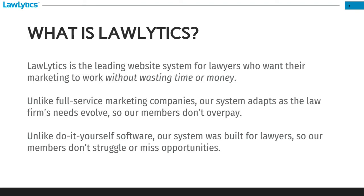You have many choices of companies and technologies to design, build, host, and help you market your law firm's website. And at LawLytics, we do all of that, and we have a lot of competition. So what is LawLytics? How are we different? Our company is obsessed with the pursuit of the most efficient method of marketing for each law firm. And as we see it, there are two major variables of efficiency. There's time and there's money. And LawLytics was created to empower law firms to have unlimited marketing success without wasting time or money.